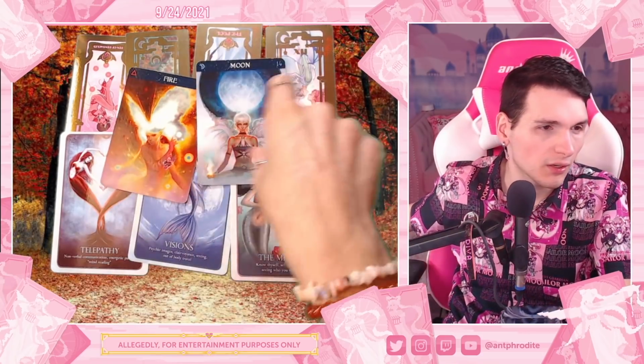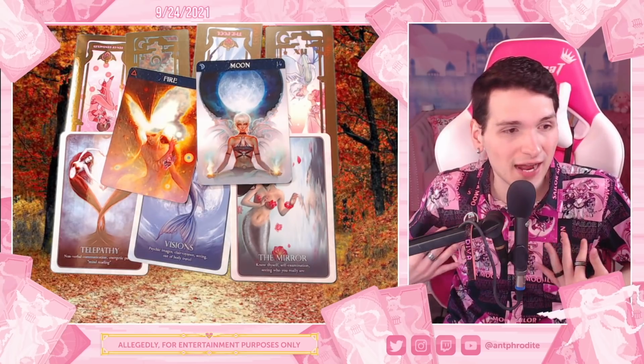Fire and moon. Oh my God. So fire is anger, frustration, but it's also passion. And the moon is like lies and deceit and deception and emotions. So for me, it's combating the perception, the illusion. The illusion is shattered. We're finally going to be heard and understood. That's what that reads as to me.